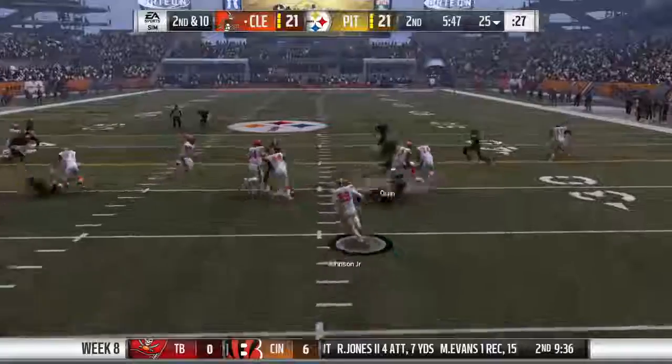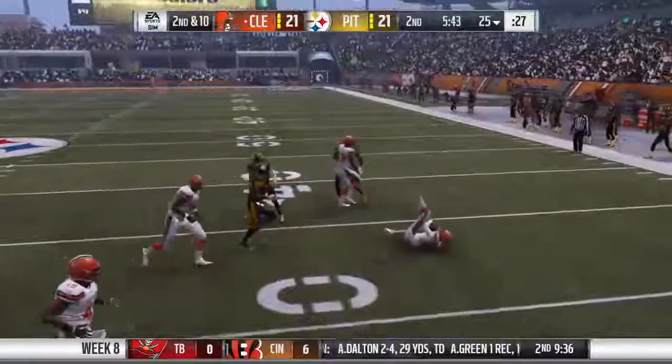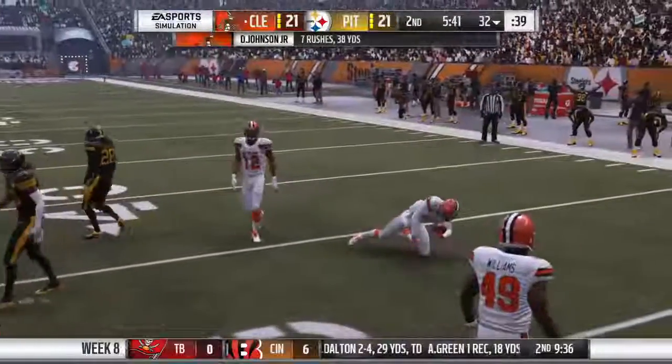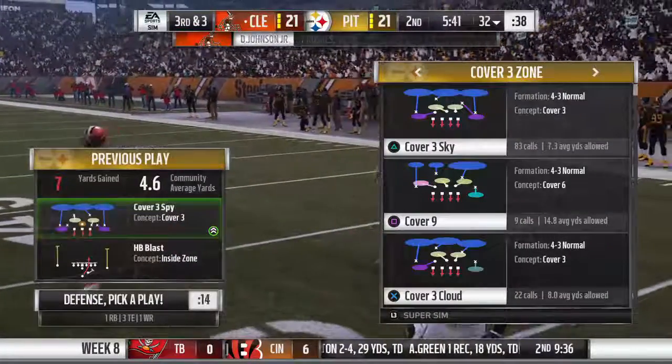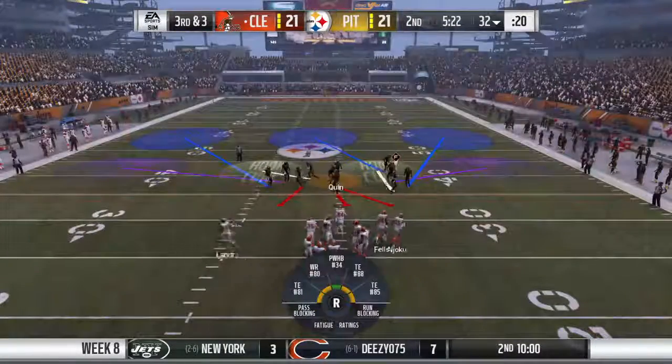Now a handoff. Johnson. And he'll work his way across the 30 to the 32. Second down, a little more productive than first. 7 yards on the gain. It gets him to 3rd and 3 now.